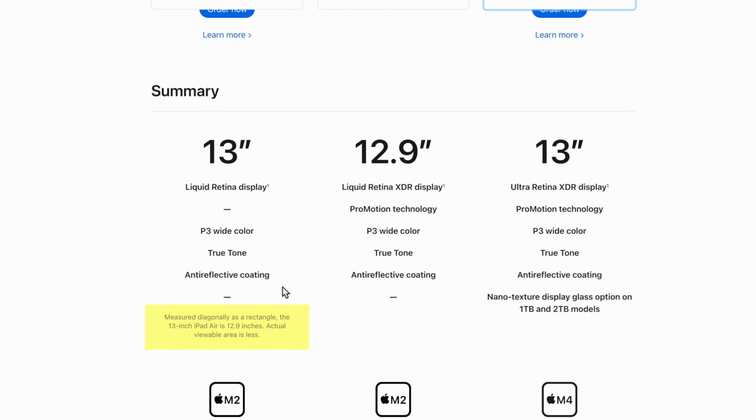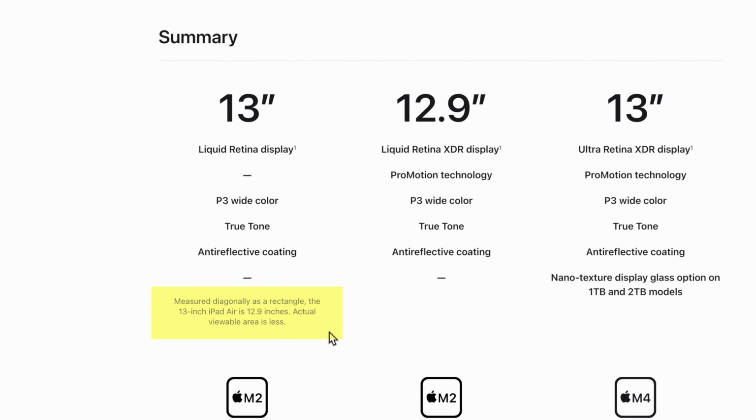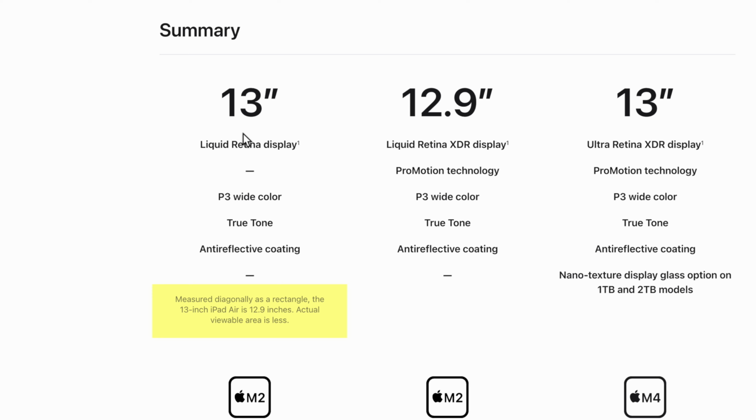Now, if you want a bigger screen, the 13-inch is actually going to give you 30% more screen real estate than the 11-inch. And according to their website, this is actually 12.9 inches, which is the same size that we recently had in the iPad Pro, but now they get to market it at 13 inches. I see what you're doing here, Apple.